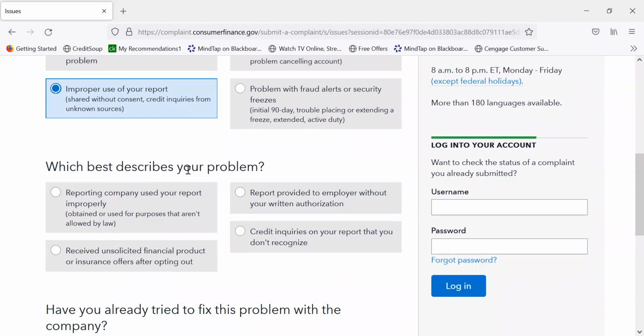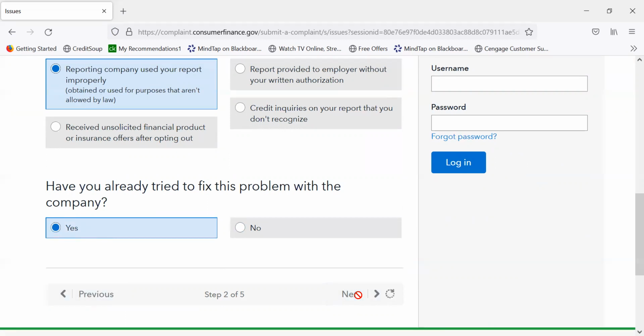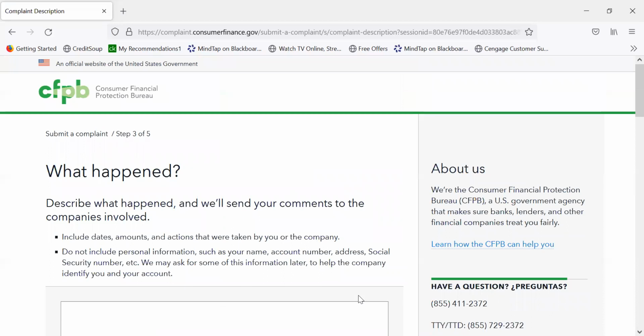So what best describes your problem? Choose whatever is your situation. I'm going to choose reporting company used your report improperly. Have you already tried to fix this problem with the company? Yes. And so y'all know, you can dispute with the companies directly if they don't have any proof to prove that the account belongs to you. You don't have a contract with them, so you want to see the contract. You can send all the complaints right through here and upload documents and all that.